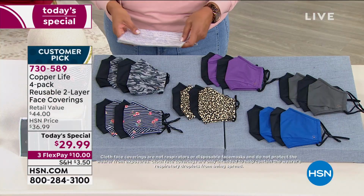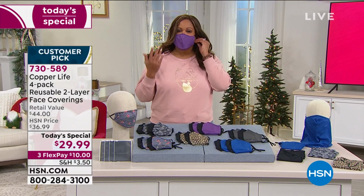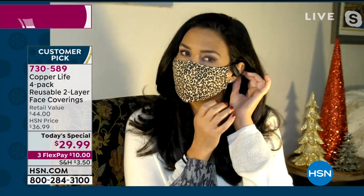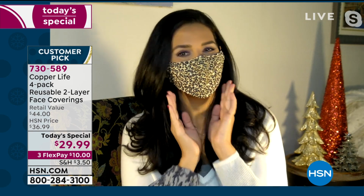So I wanna bring in Laura Baker because these are fantastic. They're comfortable around your ear and they're adjustable. So this could be for a kiddo or it could be for an adult. But Laura Baker, oh, she's snazzy. She's got on her cute little animal print. Hey girl, how are you this morning?